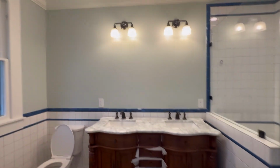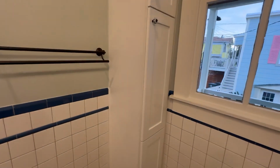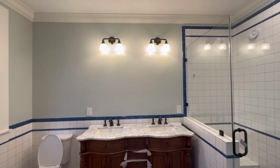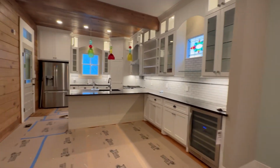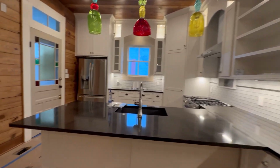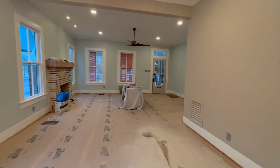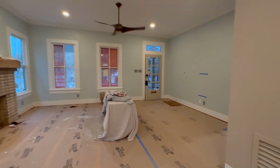And also here in the bathroom, we finalized some details that were missing. Finalizing pretty much texturing, painting. And we also passed final inspection. So we are just basically waiting for a few details on the electrical side to be finished and they will be ready to move in.